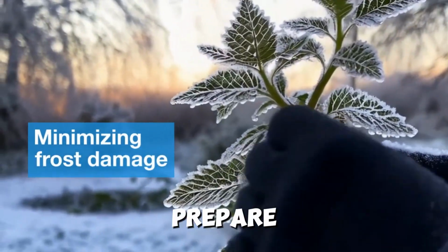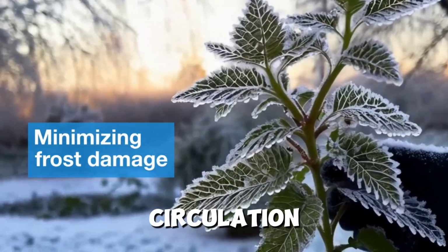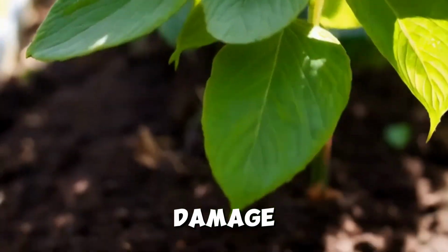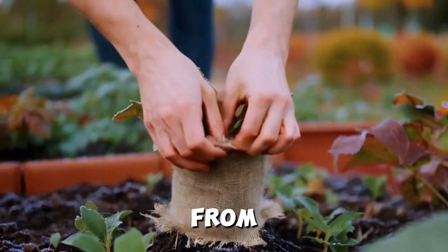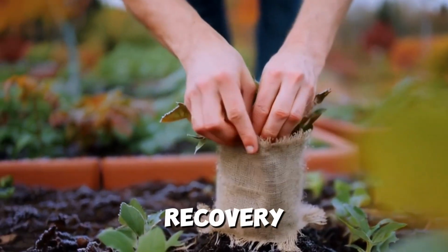To prepare, harden off plants, water regularly, and prune to improve air circulation, keeping frost from settling. Recovering from frost damage: if frost strikes, inspect for damage. Trim away blackened or mushy areas. Water and fertilize to boost recovery.